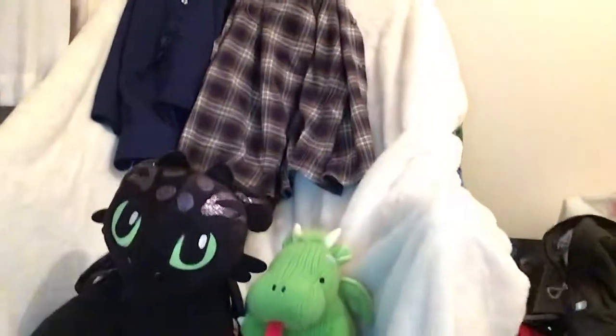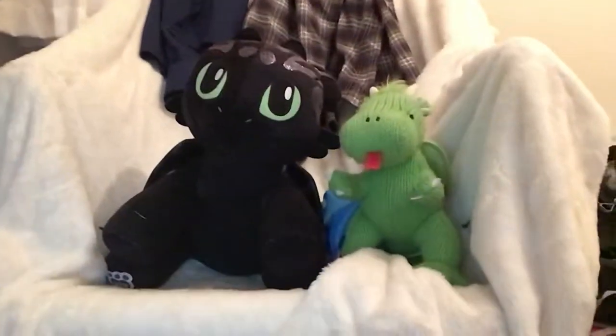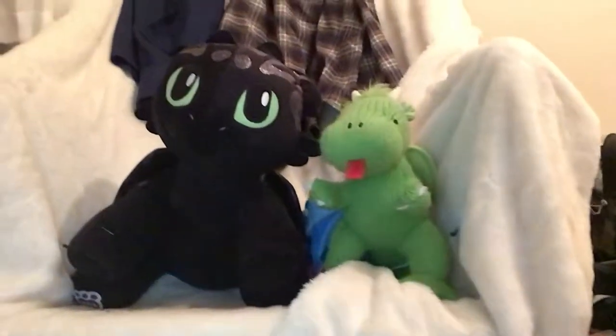And I've got other dragon imagery around me in my bedroom as well. So if you can see my two lovely little teddy bears here, some of you may recognise the black one, which is of course Toothless from How to Train Your Dragon. And the little green one is a hand-knitted one that they were going to chuck out in a charity shop when I used to volunteer there, and I thought he was too cute not to have, and I felt I should give him a home.